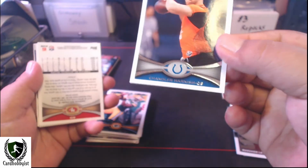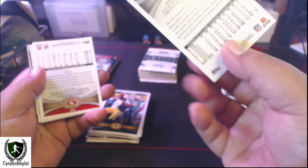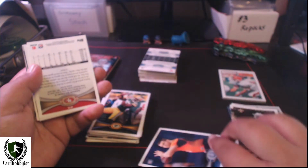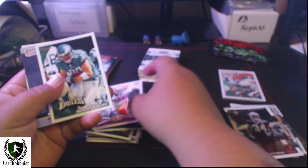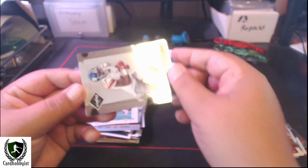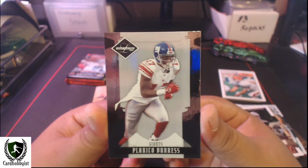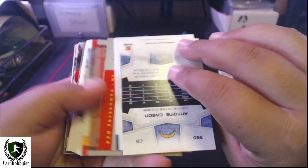Reminds me of that video. Here's a Chandler Harnish, rookie. Chandler Harnish, QB from Northern Illinois. We got, who is that? Deshaun Goldson, Brent Selleck. Here's a Bart Starr Pro set. Another Glenn Milburn. That's a double. Here's a Plaxico Burress. Of course, he's remembered for shooting his own self in the leg with a pistol. All right.